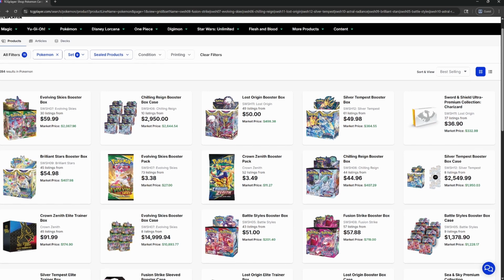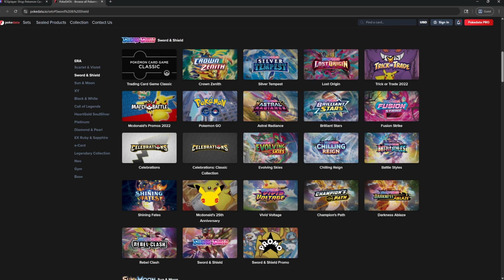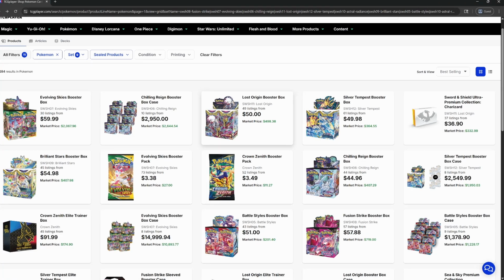Lost Origin was one of the sets that came out kind of on the later end, and for the fact that it came out so late and is still so expensive is a little crazy to me. You can see Silver Tempest came out extremely late and it's $360. Brilliant Stars came out much earlier than Lost Origin, yes, you can see Brilliant Stars had a bit of time between, and Lost Origin is still performing much better than Brilliant, much better than Chilling, than Battle Styles, right?